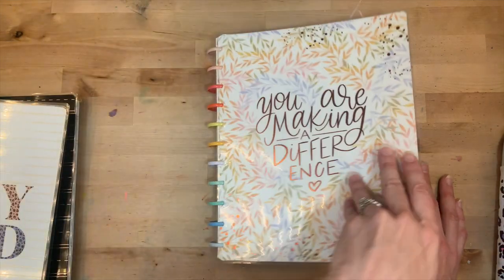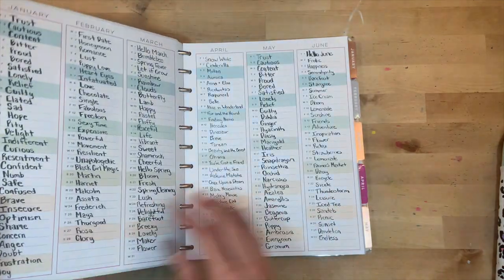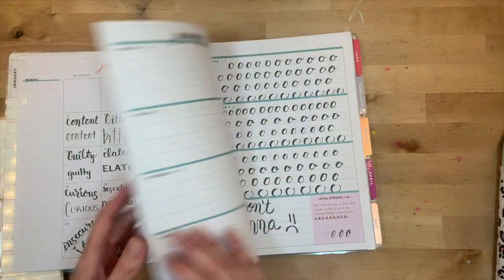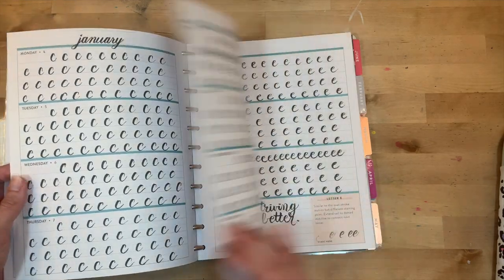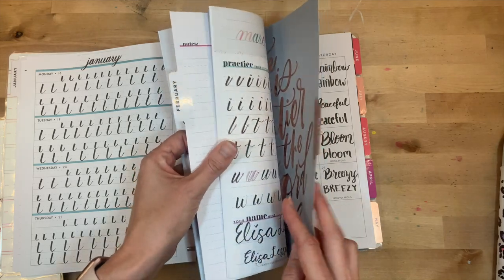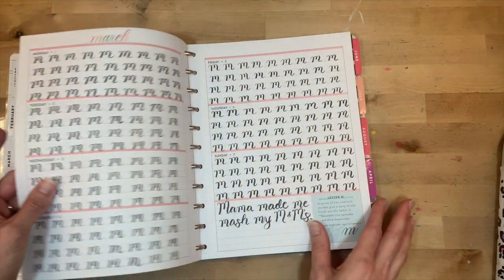Then I have my lettering planner. This one started in 2021, and what I do is letter a word of the day, and then you can see I just have lettering practice that I do every day. Usually I do 2 or 3 days at a time, kind of catch up. I don't always do this every single day.